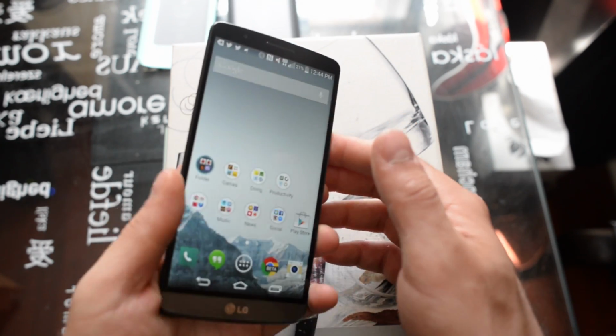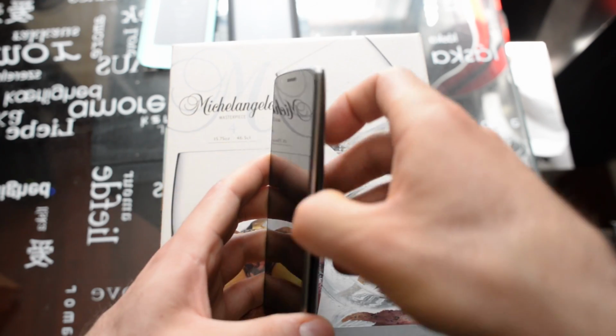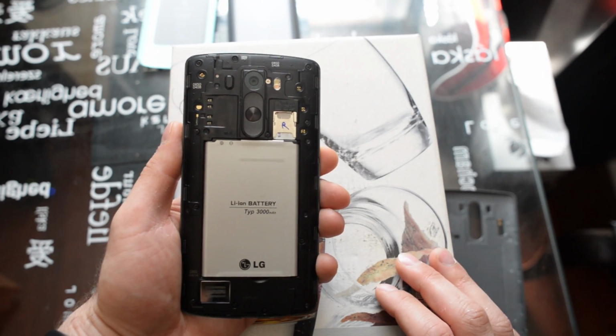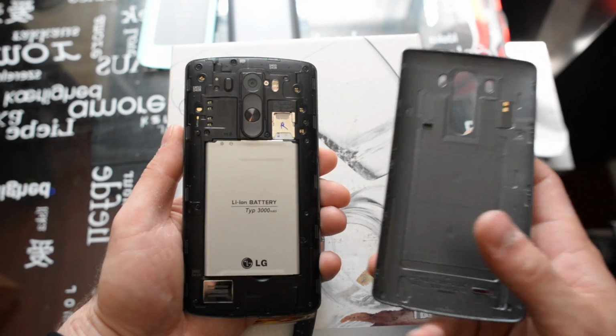And finally, we have a removable back, and this is also one of the biggest changes from the G2. We finally have a removable battery as well, so you have the ability to change cells, and you have a micro SD slot. And LG told us that that was due to customer demand.